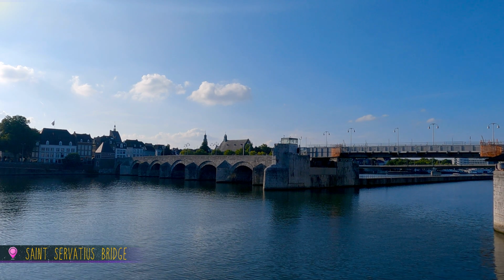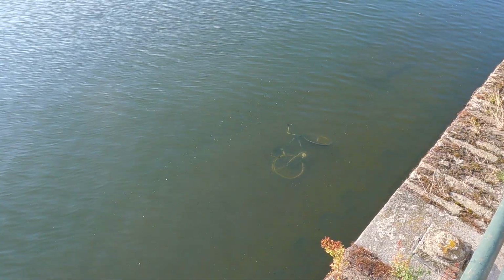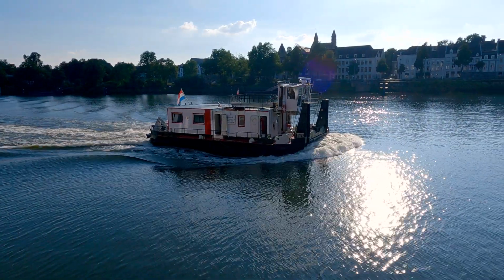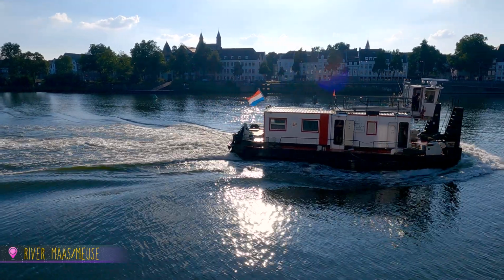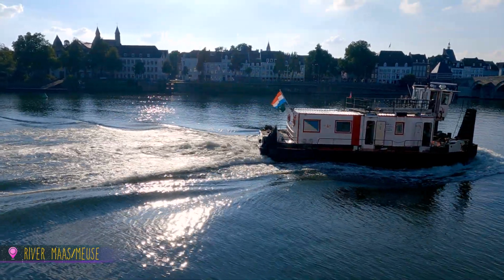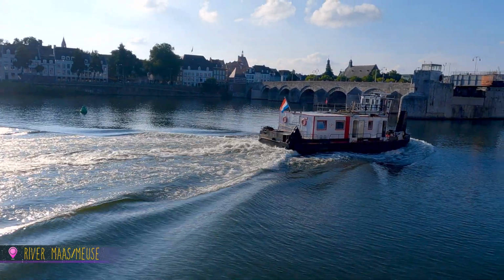The St. Servatius Bridge is a beautiful 13th century stone bridge and one of Maastricht's most distinctive structures. Anyone walking straight from the train station into the city will come across this centuries-old bridge, which is considered by many as the oldest bridge in the Netherlands.